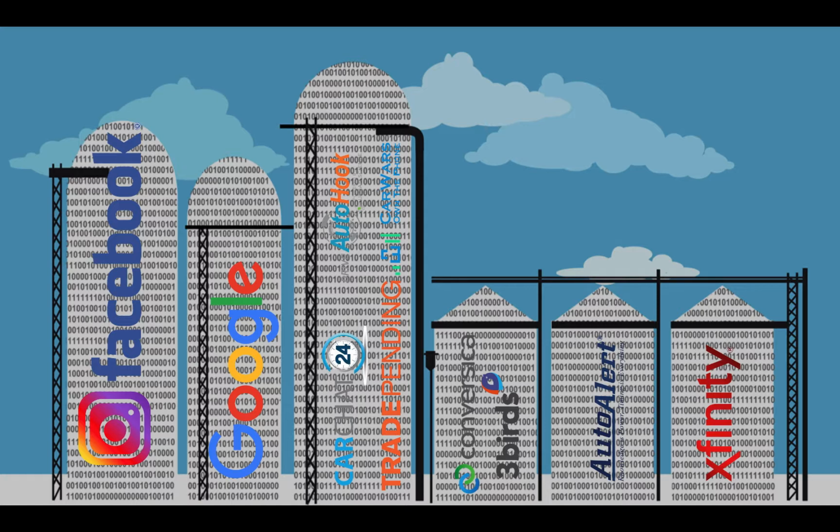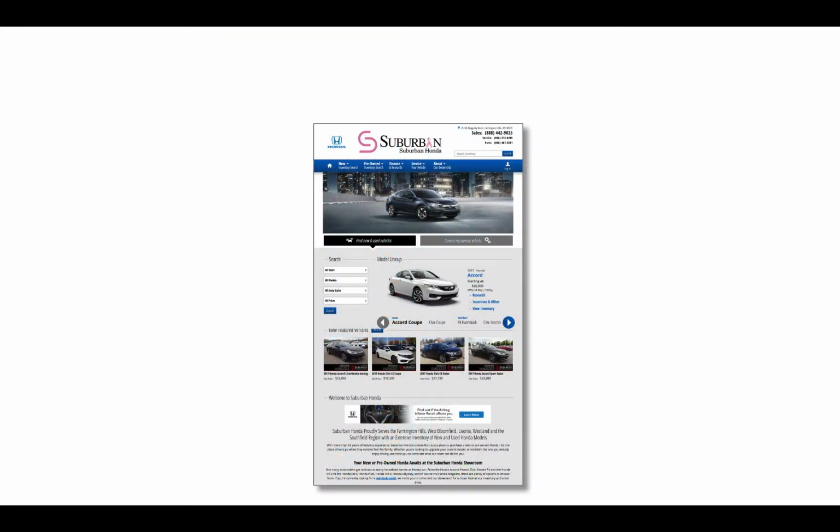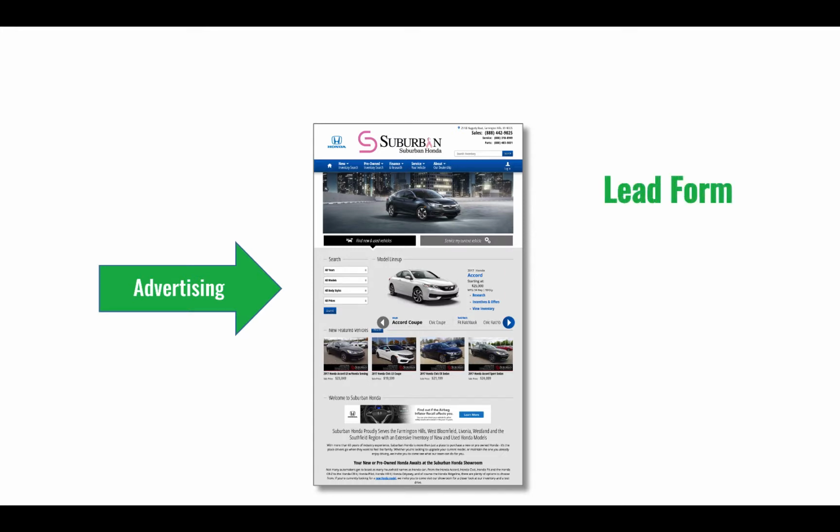Dealers receive dozens of reports each month from these siloed marketing investments and start to scratch their head about what's working. Marketing silos hide the real story about your marketing data. Think about a typical website. We spend money to advertise, and the sad truth is that most dealers are only tracking lead forms.